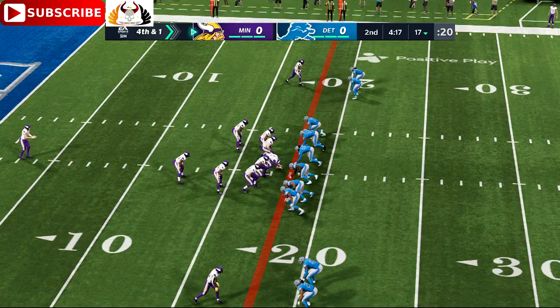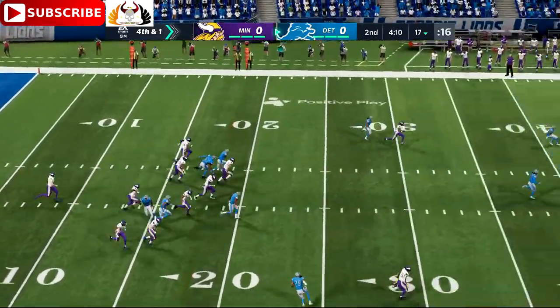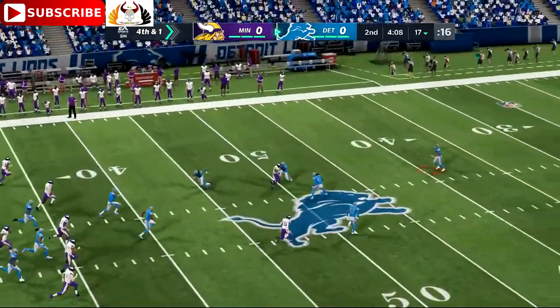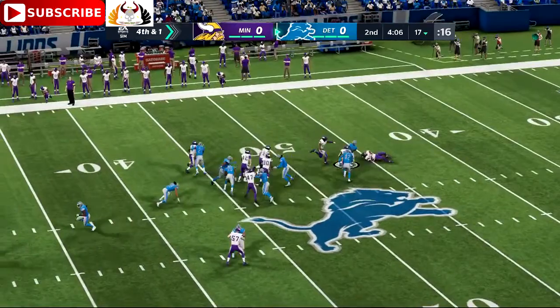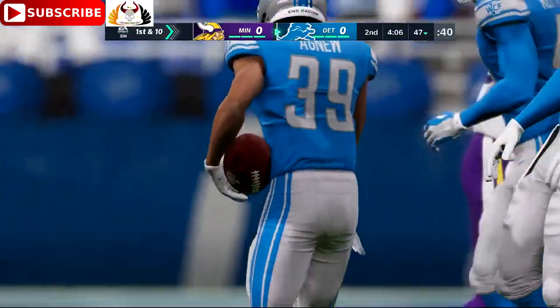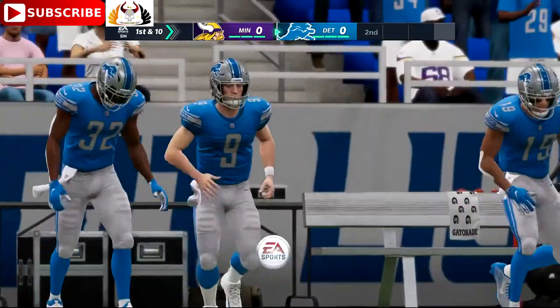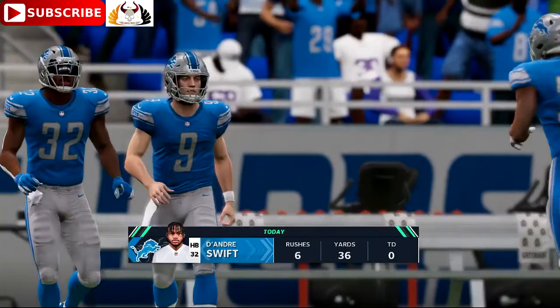So on 4th down, Britton Colquitt on the punt. Jamal Agnew is deep to return it. A 39-yard punt, a return of 5, and the Lions will take over. Back onto the field come the Lions for their 2nd overall drive.